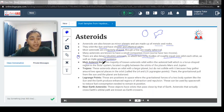Then what is the main asteroid belt? The majority of known asteroids orbit within the asteroid belt, which is a torus-shaped region in the solar system located roughly between the orbits of Mars and Jupiter. This is also called the Kuiper belt. So the maximum number of asteroids is found in the Kuiper belt.